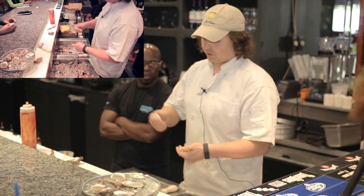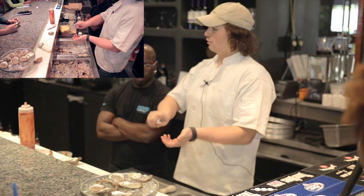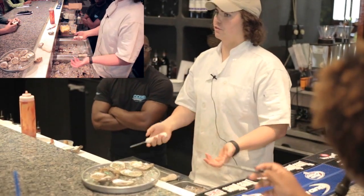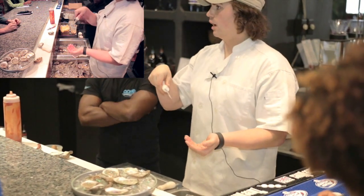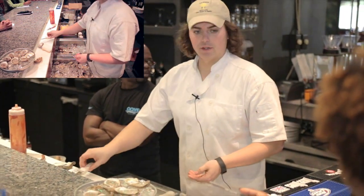So I only use these when I'm having oysters that are very brittle on the back, and when I try to twist, they're cracking and breaking all over the place and I'm just ruining my oysters. Then I'm going to try going straight in and try to salvage as many oysters that way.